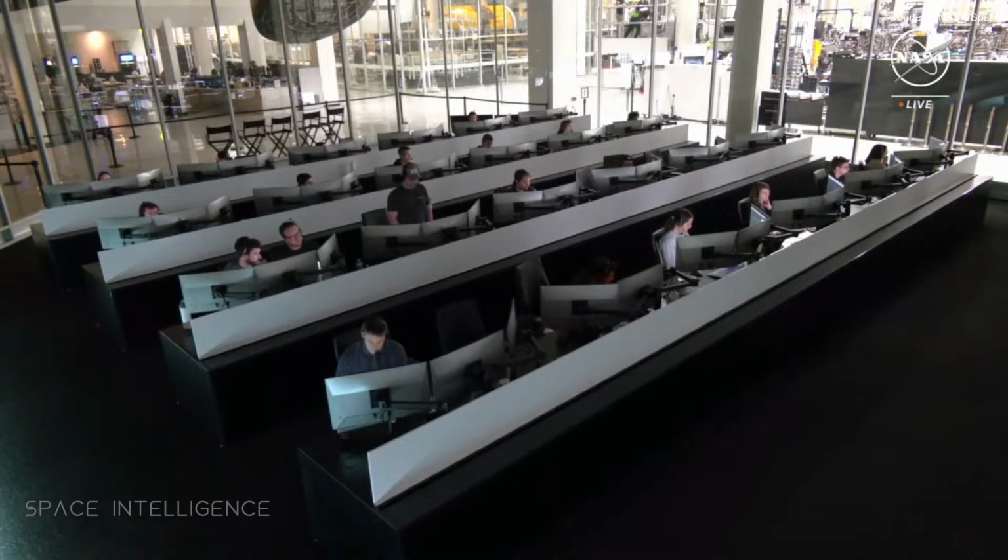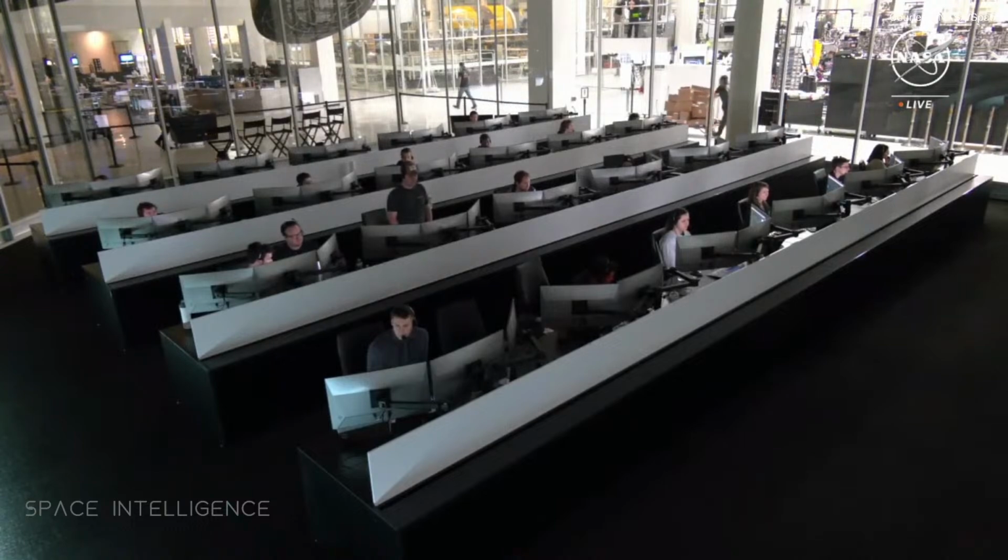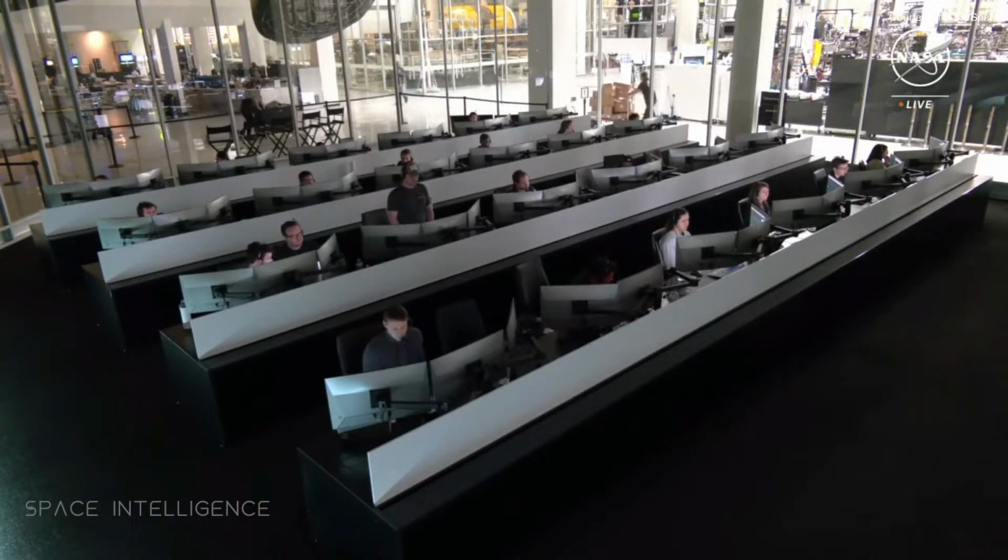And if you're just joining us this morning, we are in the process of undocking for a port relocation of the Crew-8 Dragon Endeavour from the forward port of Harmony to the zenith port of Harmony in anticipation of the Boeing Starliner arrival next week.